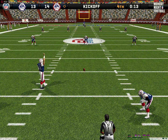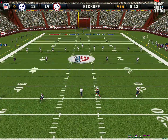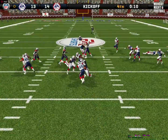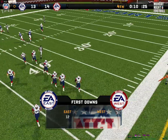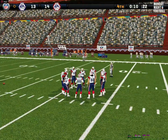Shepard is back and ready to put this one in the air. Squib kick. From the 14. This is just the kind of situation they were hoping for. Now all they need to do is put together a last-minute drive, and they're going to come away with a win. And now it's up to the defense to shut them down.